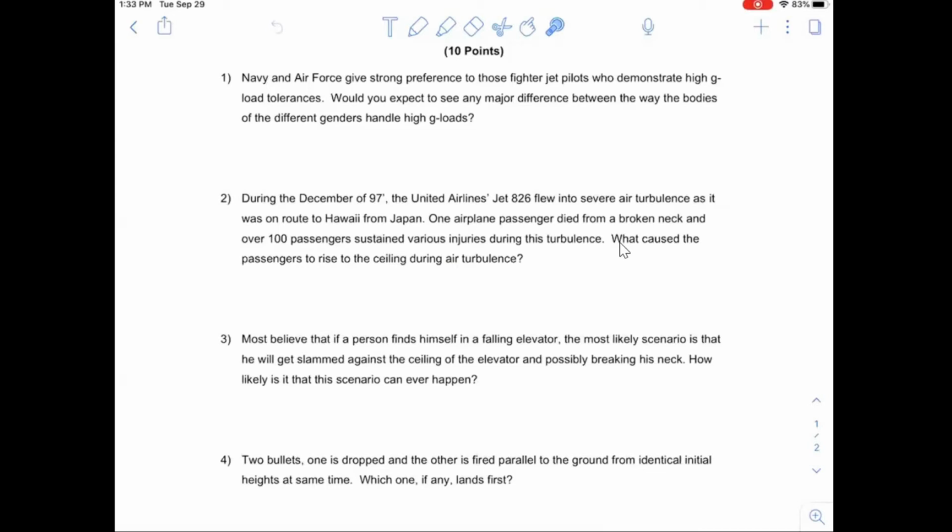Some of you thought the airplane is heavy, therefore it's going to fall faster. Guys, there's no such thing. Heavier, lighter, it doesn't matter. It doesn't matter what your weight is. It doesn't matter what your mass is. If you're falling under the influence of gravity, you're falling at the same rate.